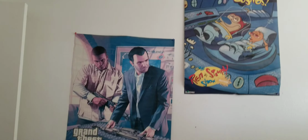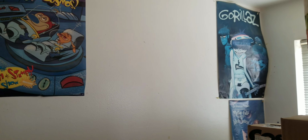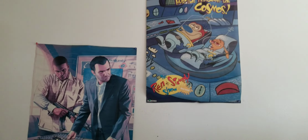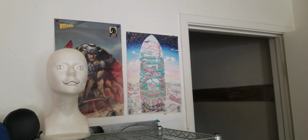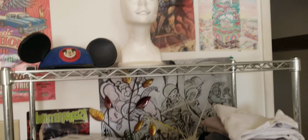These are all old posters that have been up here for 15 years or something, that used to be part of my son's bedroom, and they just never got taken down. So there's a Grand Theft Auto 5 poster. There's a Ren and Stimpy, okay, Space Cadets prepare to hurtle through the cosmos. There's a Gorillaz poster. And there's a Smashing Pumpkins, Melancholy and the Infinite Sadness. The other stuff in here is just stuff that my son's put up. It was in my son's bedroom.